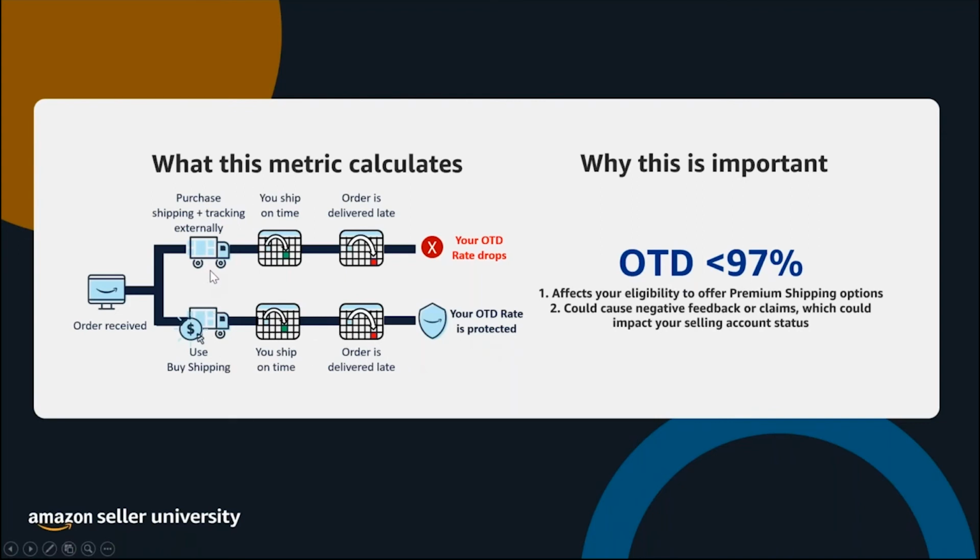If you decide to purchase the label externally, even if you ship on time, if it's delivered late, your on-time delivery rate is going to drop. So again, Buy Shipping will help protect your account health on top of giving you good rates and making it easy to purchase labels. It's important to have a healthy on-time delivery score for a couple of reasons. First of all, it affects your eligibility to offer premium shipping. If that's something you want to do, you need to keep it above 97%.